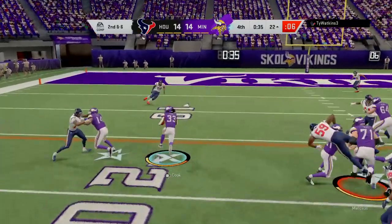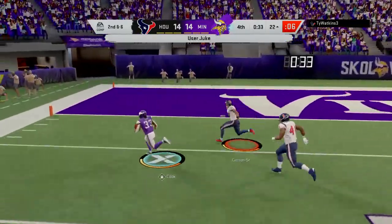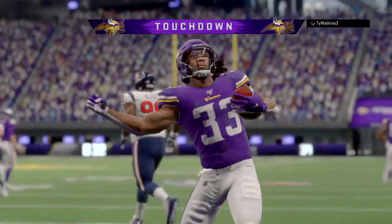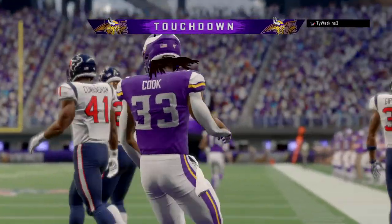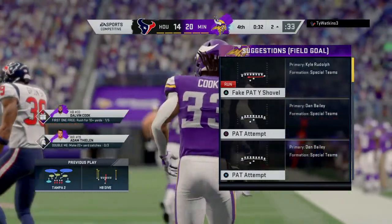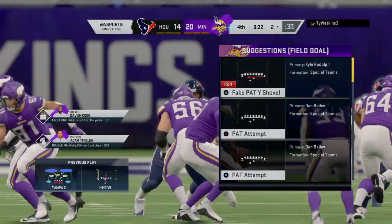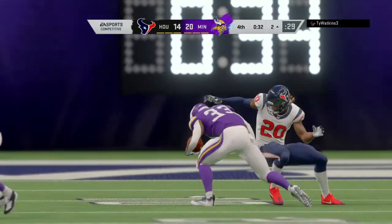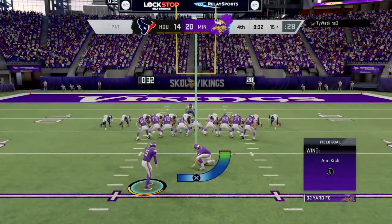Again, it's Cook. Oh, look at the juke. And that's a touchdown as they've broken our tie here in the final minute of the 4th. If there was a time to break off a nice run like that, it was right here to grab the lead in the 4th. And it's just so much stress on a defense in that situation because you're looking at the clock. What are we guarding against?